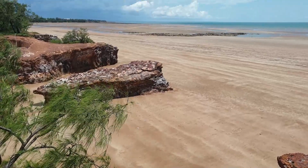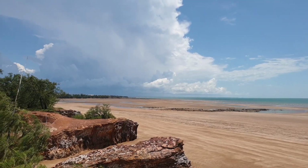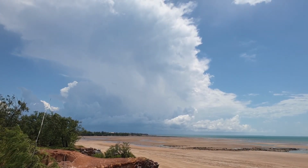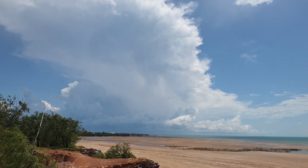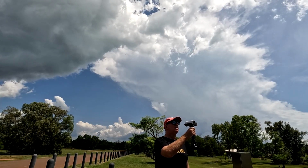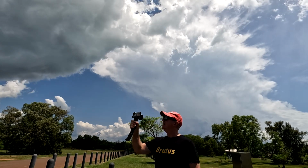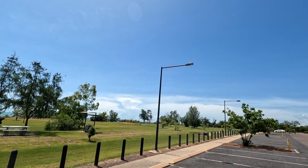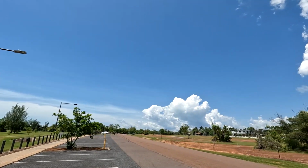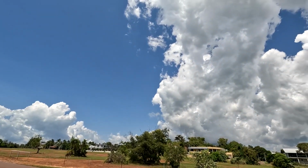Now, we are getting quite a bit of cloud build-up, and I suspect there might be a good storm. This particular one right in front of us, I think from checking BOM radar, it's probably over Bynoe Harbour. But there's about 3 separate cells, so I'm just filming the different ones. So that's looking towards the Tiwis. That one looks like it's over Gunn Point.